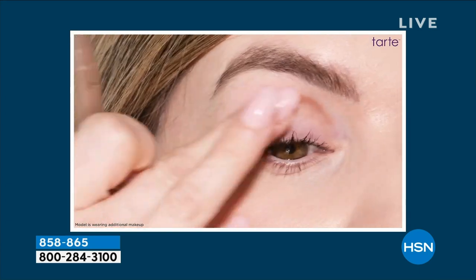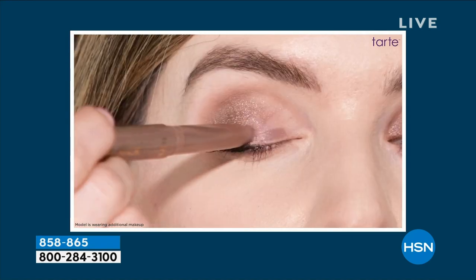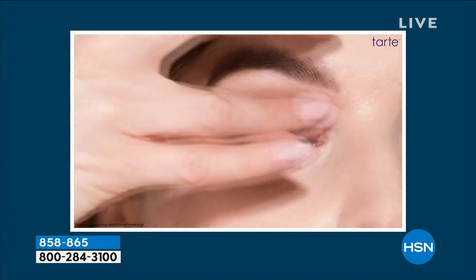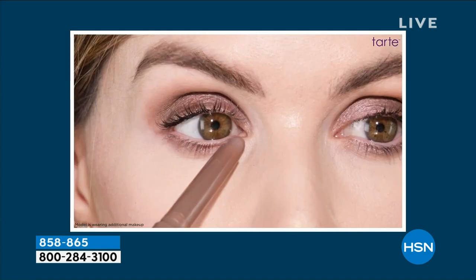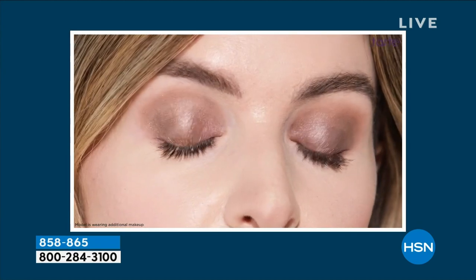And I love this because once again, why not? Why not bring your best self out? But who has a million hours to play with a palette? Like, nobody. I love a big palette if I'm going to a prom or a big fancy dinner, something special. I don't have time every day. And the thing that I love about pretty.